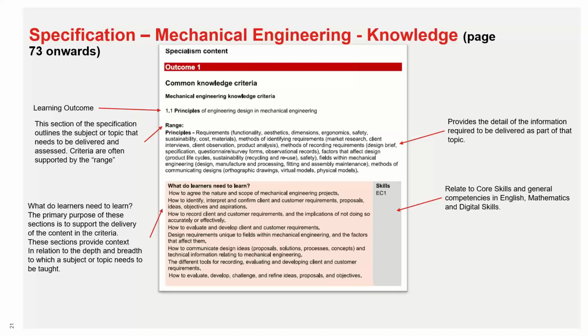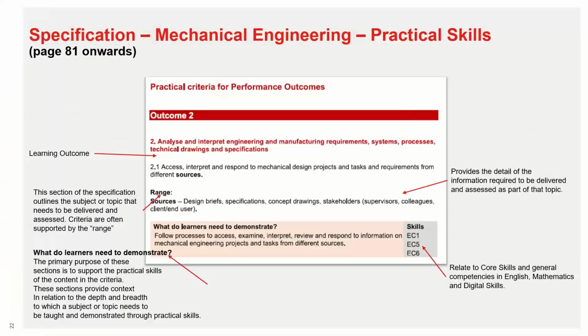We've also got our practical skills. Now we're going to outcome 2, which is our practical skills. We've got 2, which is analyse and interpret engineering and manufacturing requirements, systems, processes, technical drawings and specifications, related to that performance outcome. In 2.1, they're going to be talking about accessing, interpreting and responding to mechanical design projects, tasks and requirements from different sources. Again, we've got the range.